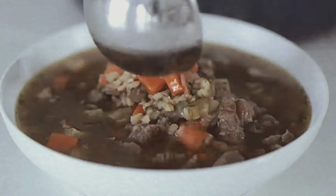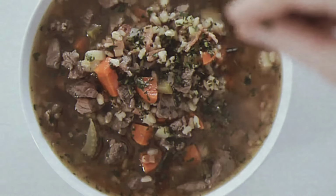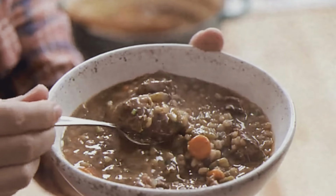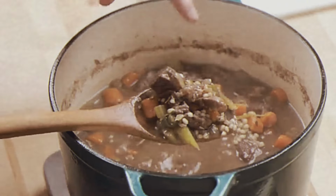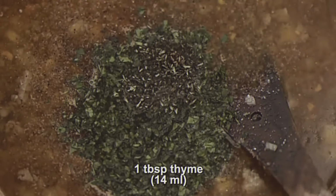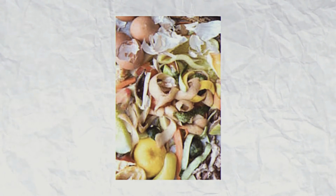There's something about a pot of beef and barley soup simmering on the stove that feels like a hug from a world that refused to quit. During the Great Depression, this dish wasn't just dinner, it was survival made savory. Families stretched a single hunk of beef into a week's worth of meals, coaxing every ounce of flavor out of the bones and scraps most people today wouldn't even glance at.